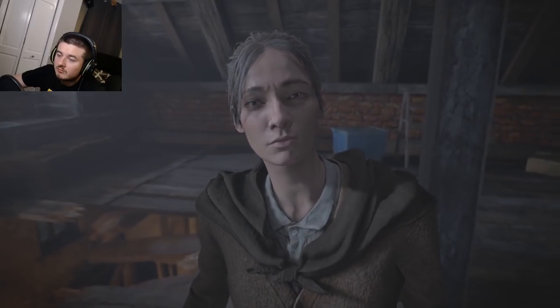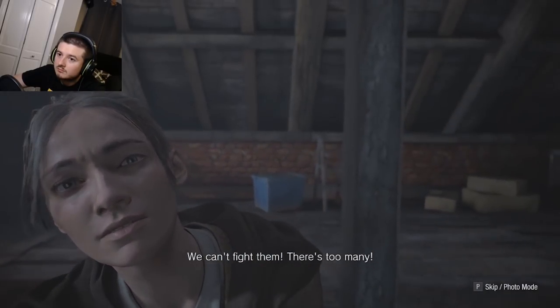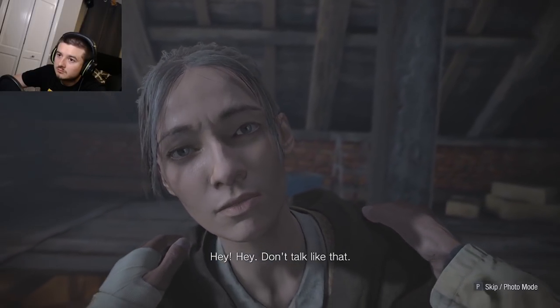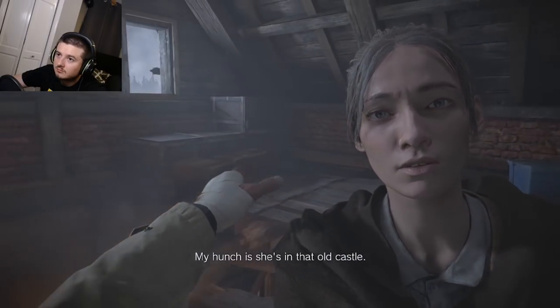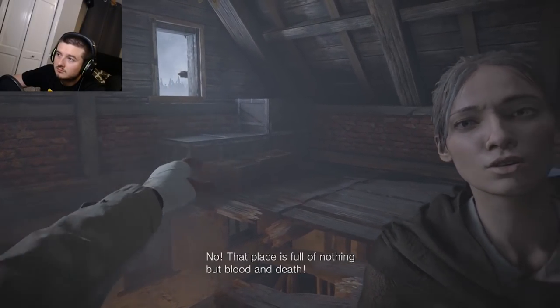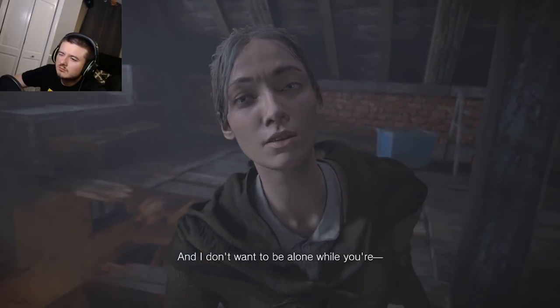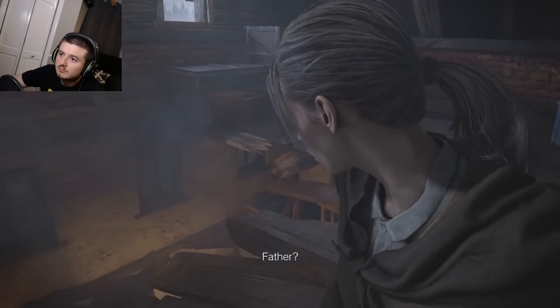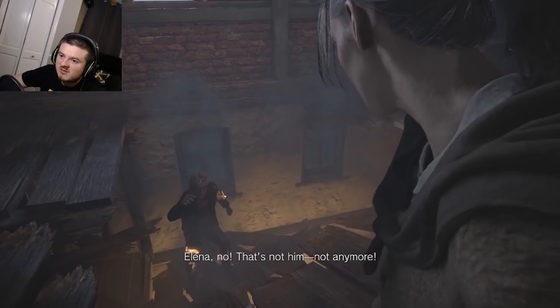But then, the village is still full of monsters. We can't fight them. There's too many. Hey. Hey, don't talk like that. We'll find a safe house to put you in until I can find my daughter. My hunch is she's in that old castle. No. The place is full of nothing but blood and death. And I don't want to be alone while you're... Father? Oh, man. Wait, how? No. That's not him. Not anymore.